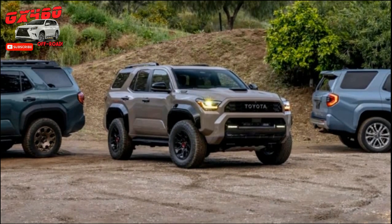So you're not going to get full-time four-wheel drive. You're not going to get EKDSS on any 4Runner trim. EKDSS, by the way, if you didn't know, is front and rear sway bar disconnect. Instead, you're going to get Toyota's cheaper sway bar disconnect that only works on the front, which is called the SDM. That's what the Forbes article said: some models will get the front sway bar disconnect, not front and rear like a GX550.